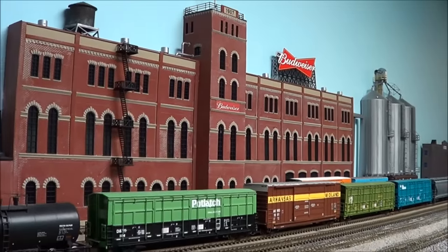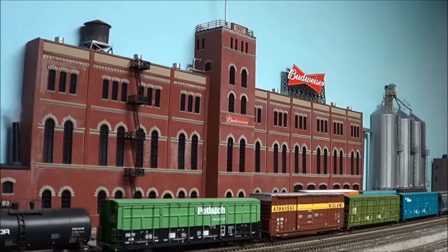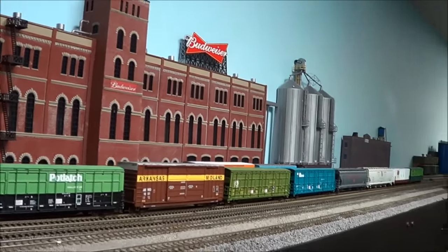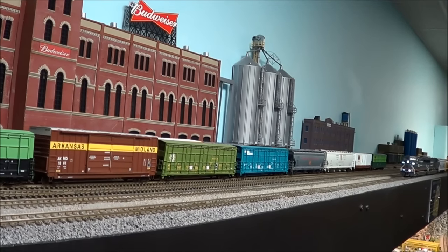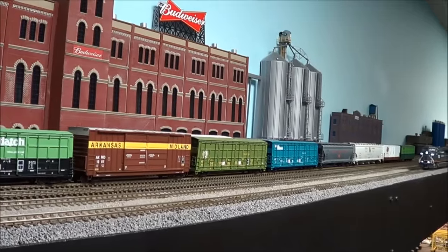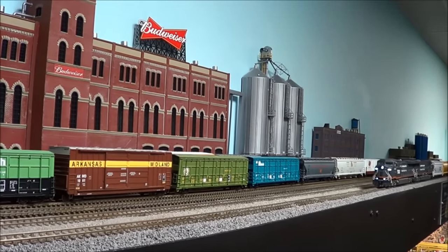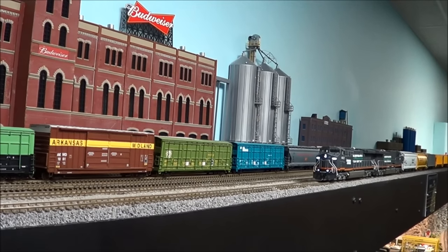So this is the happy stop. We're going to pull a train up here. Crew's going to get out. We're all going to the brewery. Sounds good to me. The only problem is with this train and this group, we only have little HO scale size cans of beer. So you got to drink a lot of them.